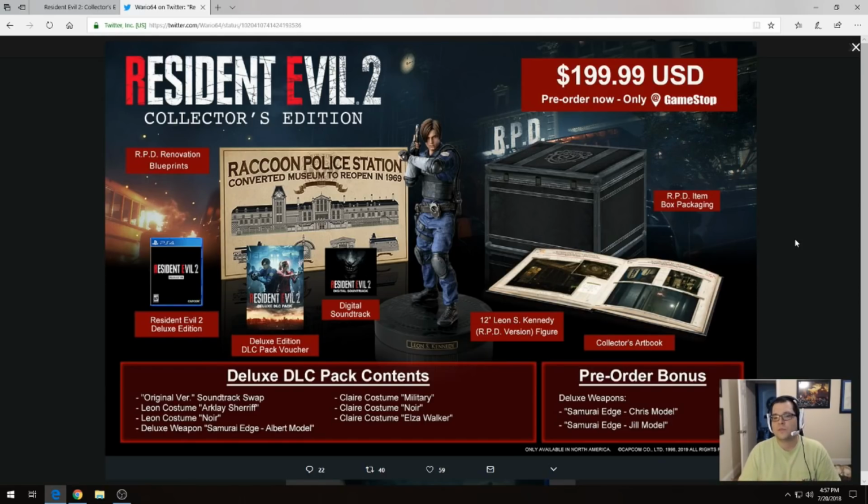Of course, I saved the best for last, and that, of course, is the 12-inch Leon S. Kennedy Raccoon Police Department version figure, where he's standing there with his iconic pistol and flashlight ready for action. I love this statue, I love the pose, but as you guys know, the one thing that I hate, the fact that they put Leon S. Kennedy at the front. I think we know who that guy is.